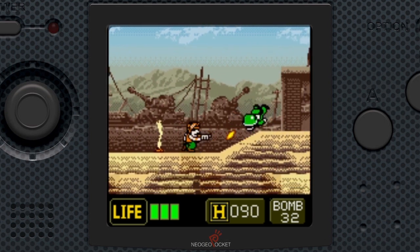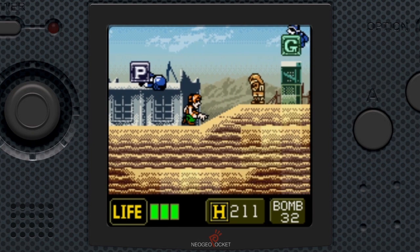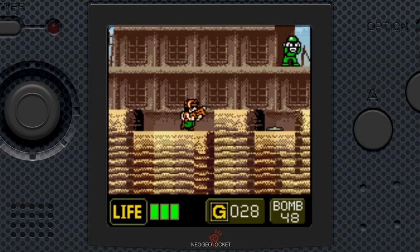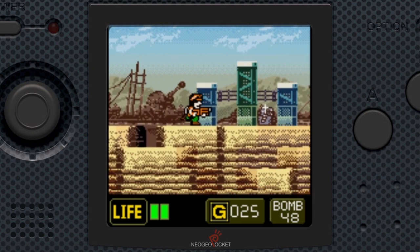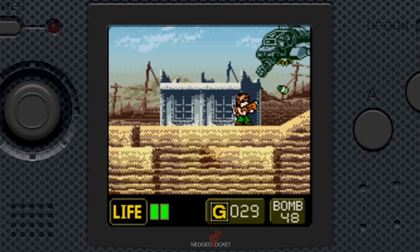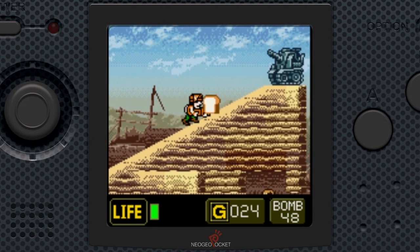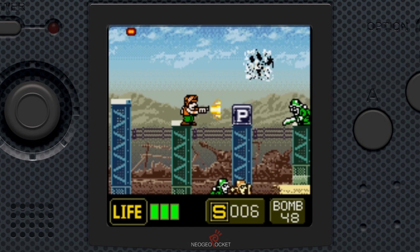Heavy machine gun. Pineapple. Pineapple. Heavy machine gun. Digitized speech. Grenade gun. Oh, I don't like that. Give me a different weapon. It'd be nice if you could fire diagonally. Okay, so I still have this grenade launcher. Shotgun! Aha, shotgun.